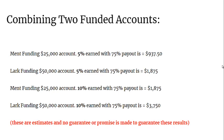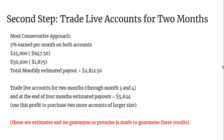So during your second month, you receive that on your third month. Now I recommend doing this 2 months in a row. So let's take a look at what you would do here. So the most conservative approach again is 5%. The total monthly estimated payout between the two would be $2,812 approximately.